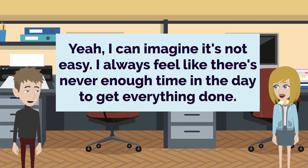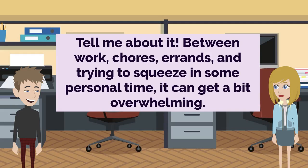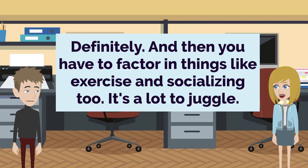Yeah, I can imagine it's not easy. I always feel like there's never enough time in the day to get everything done. Tell me about it. Between work, chores, errands, and trying to squeeze in some personal time, it can get a bit overwhelming. Definitely. And then you have to factor in things like exercise and socializing too. It's a lot to juggle.